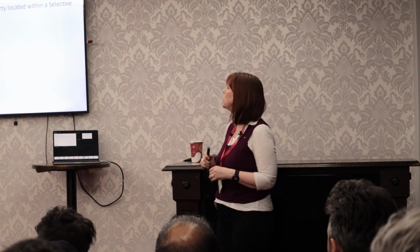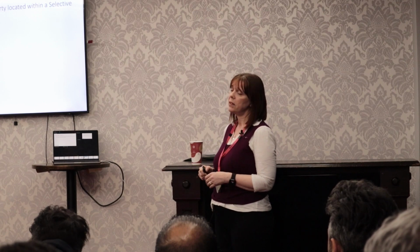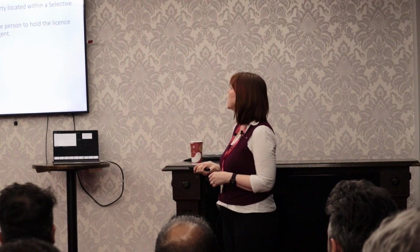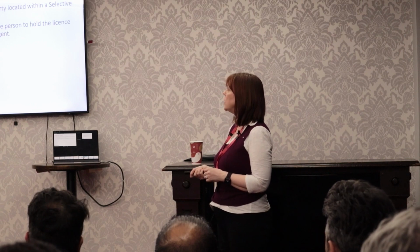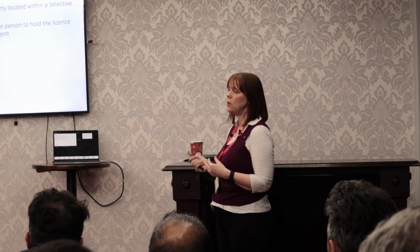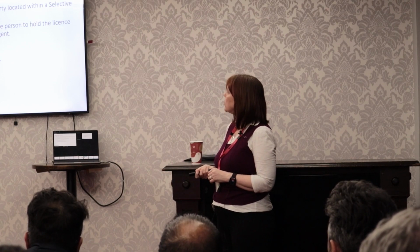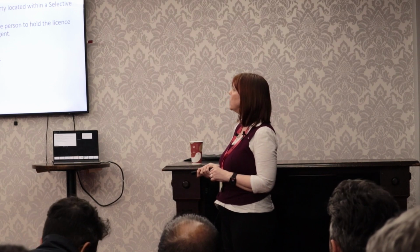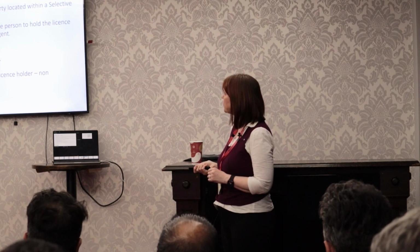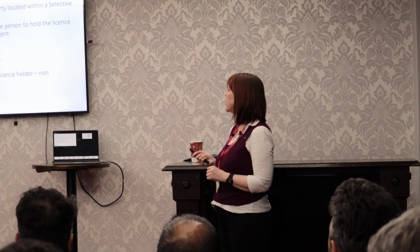Every HMO in the city and every rented property that's located within one of the selective licensing areas will need a licence. The licence holder must be the most appropriate person to hold the licence. Usually it's the owner, it can be the managing agent if the managing agent wants to do that. The licence holder must have the power to create and terminate the lettings, access all parts of the premises to the same extent as the owner, and authorise expenditure for emergency repairs. And the licence is specific to the property and the licence holder, so it's not transferable.